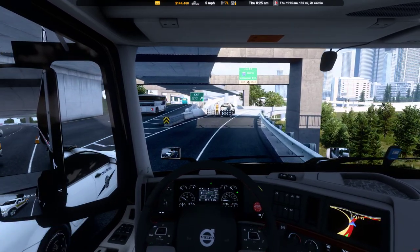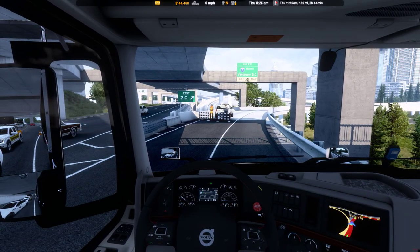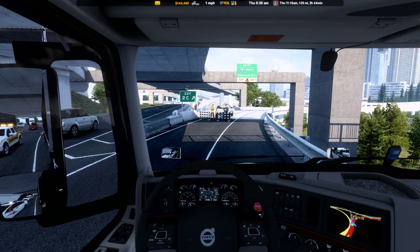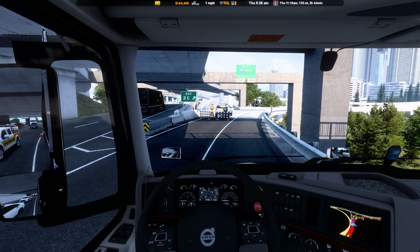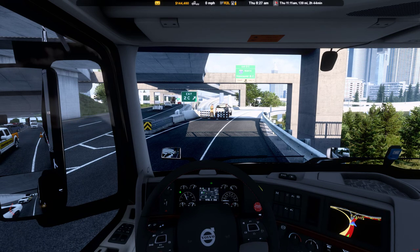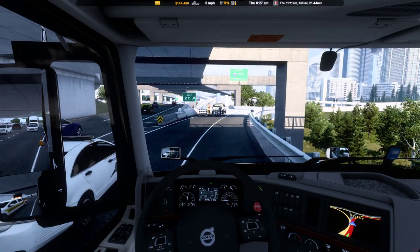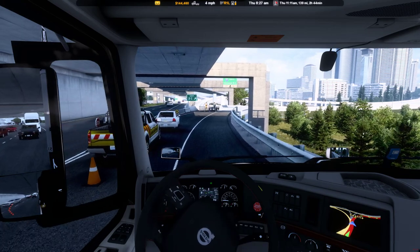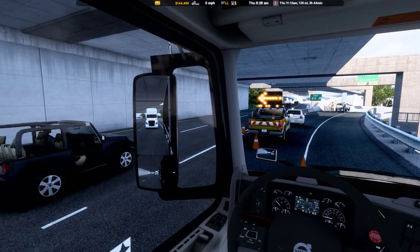Oh, fuck. I didn't want to come in here, but I couldn't get it stopped fast enough. Shit. There. What a jackass.